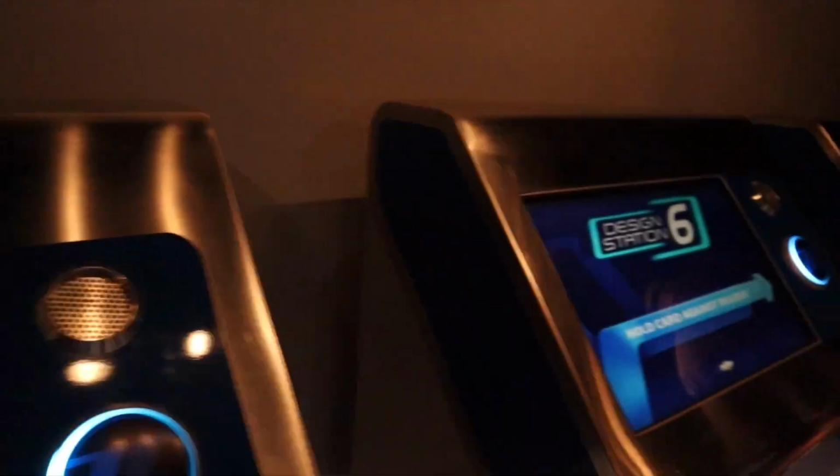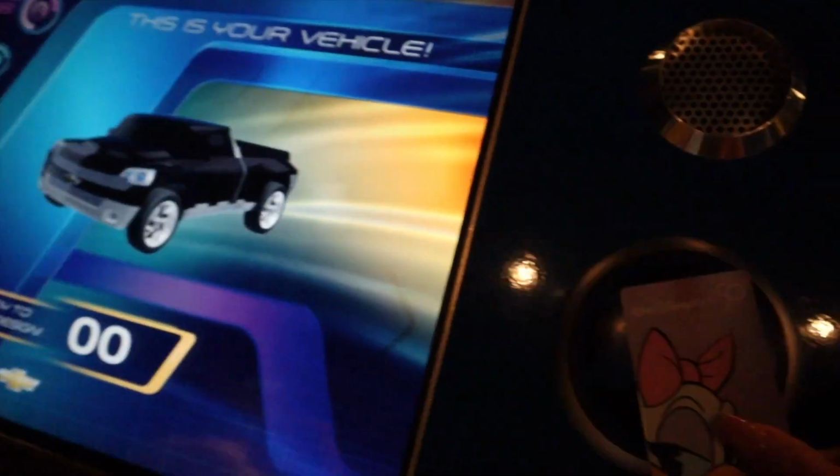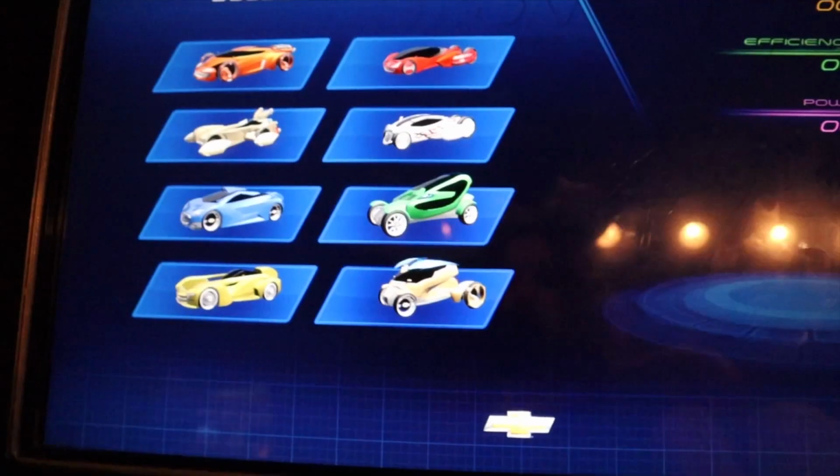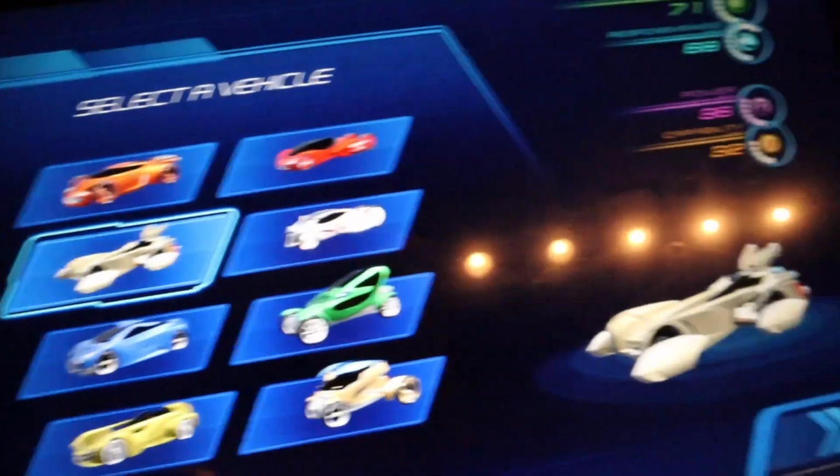I'm gonna design my own car now. So I'll scan my card. Efficiency. Ooh, I wanna have that thing.